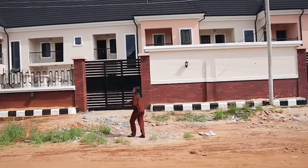Today I'll be your tour guide of this amazing triple duplex. Yes, it's not a twin duplex, it's a triple duplex located here in Imo State, and each is going for a whopping 85 million naira, and it's a property you want to acquire in 2023. So I'm going to show you this property.